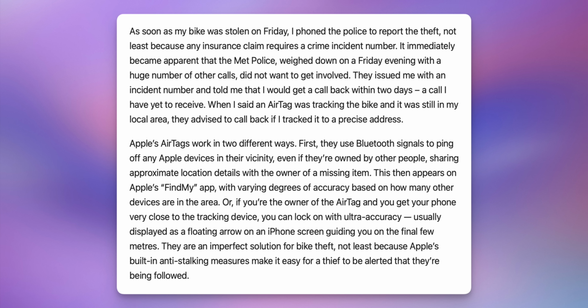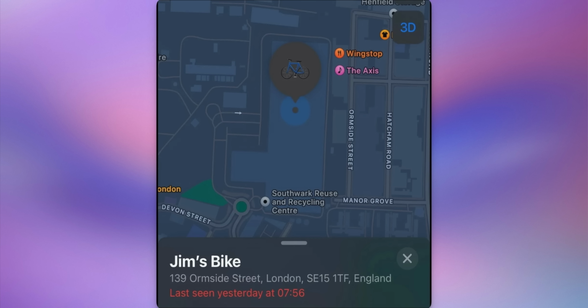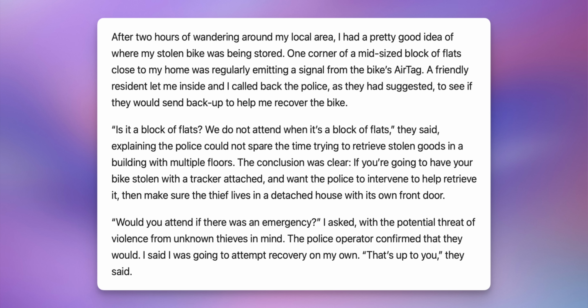So of course, he called the police to report the theft, but they didn't want to get involved. However, they did issue him an incident number and said they'd call back within 2 days, but they never did. So he took matters into his own hands and went to the apartment complex where the AirTag was pinging on his Find My app. And when he was standing outside of the apartments, a friendly resident let him inside. And that's when he called the police again.